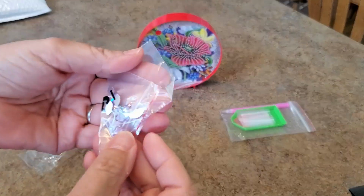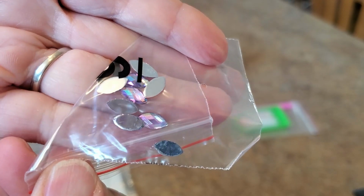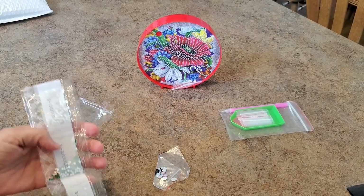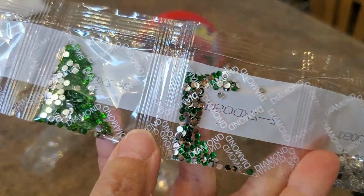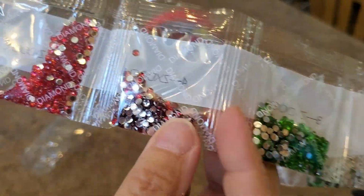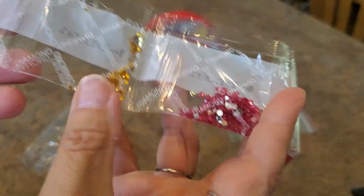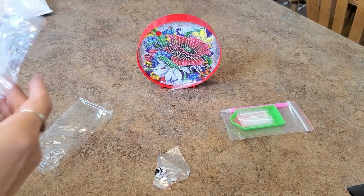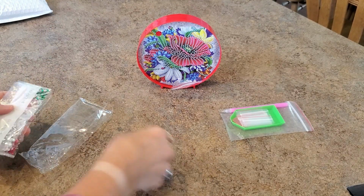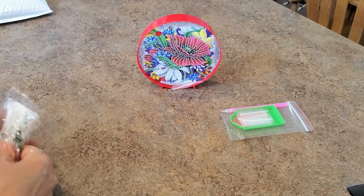I think these are our specials. Oh, pretty. They're purple. Purple marquee. Yeah, those are pretty. Purple marquee. And our rhinestones. Lots of colors. Clear. 2 greens. 2 reds. This is a reddish pink between these guys. Pink. A gold yellow and a light yellow. Nice. Very pretty. Thank you. I like it. Good choice. Good choice. All right. What else do we have?